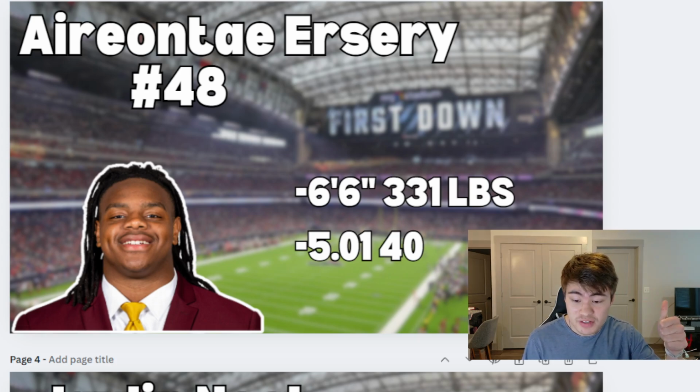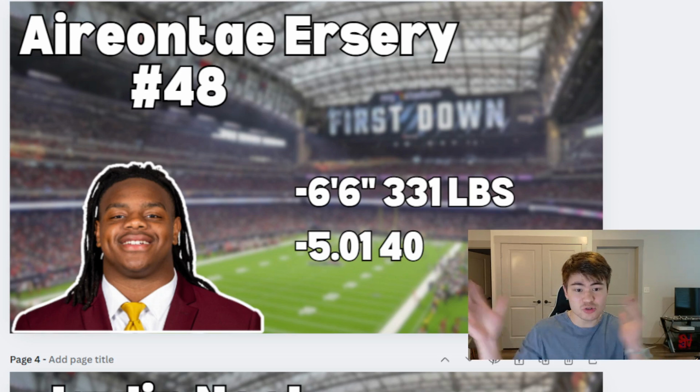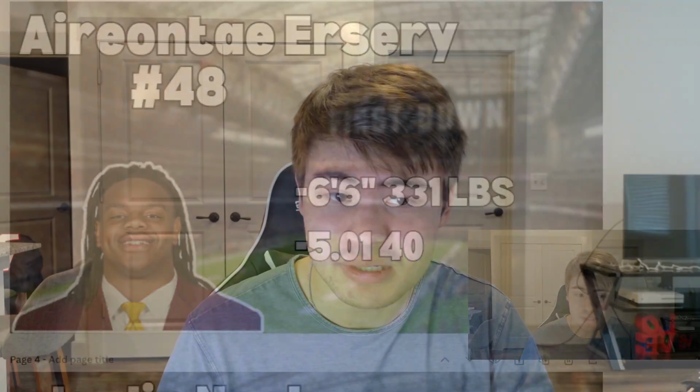Very big human, obviously. You can see the measurements. Really good in pass protection, only allowing 1 sack in his senior year. Really good anchor. And when you put all these traits together, I really think Ersery can be a tackle in the NFL. I don't always say that. That's not something I say. For example, Savaiinaea, who went early, I don't think he can play tackle. I think he has to play guard.